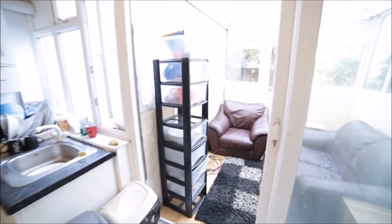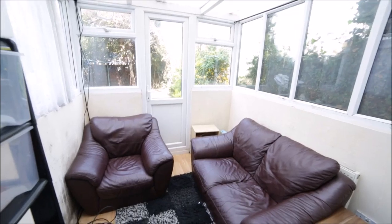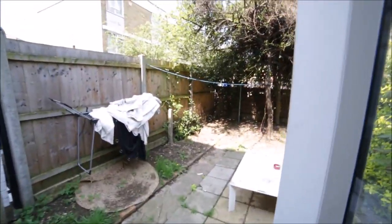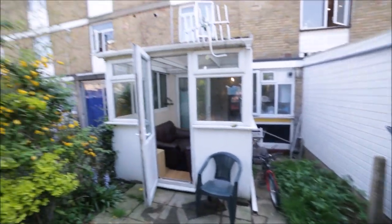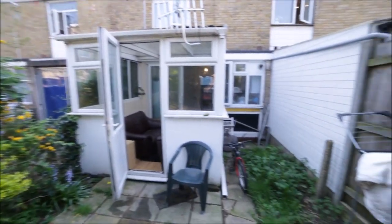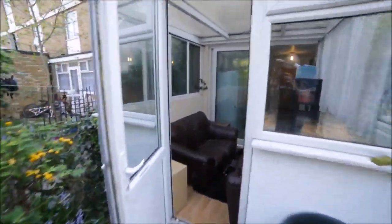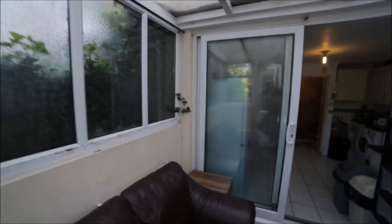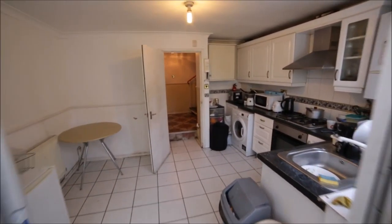We have access to a small patio with 2 sofas, and through the patio we can go to the garden. So it's a very nice and spacious garden as well. A lot of space here. Okay, so this is the garden. We are back to the kitchen.